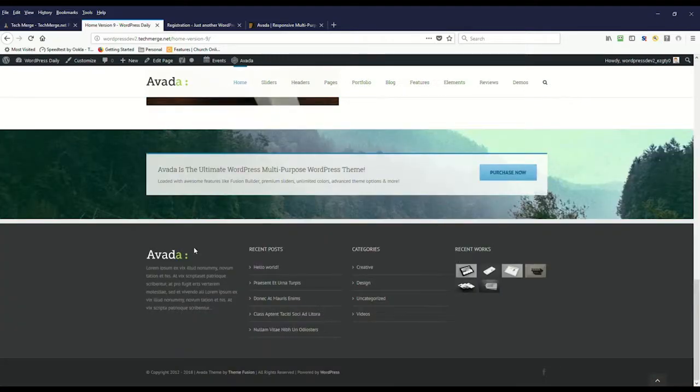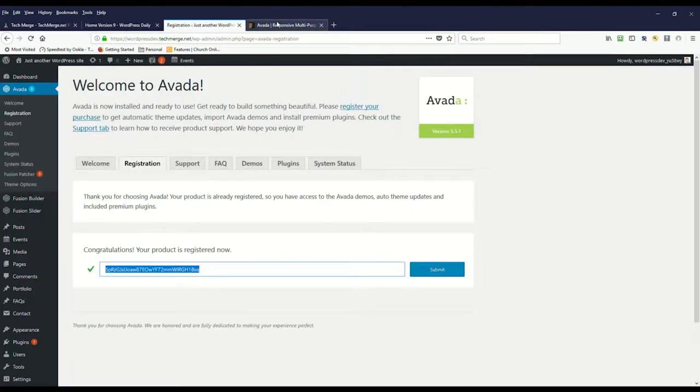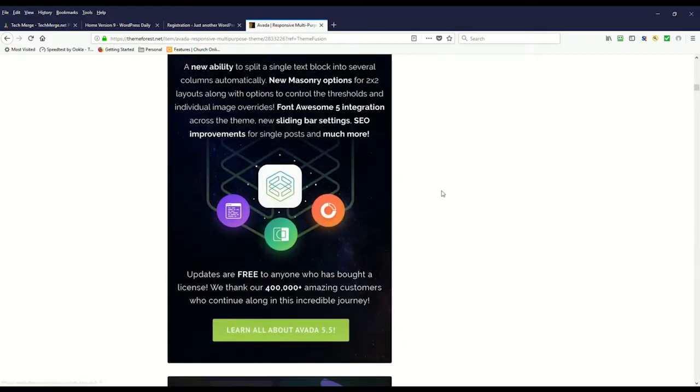Now the Avada logo, that's a custom logo. We'd have to change that to whatever our logo is that we're using for our website. We would just do that right there. But anyway, that is kind of a quick summary of the Avada theme.